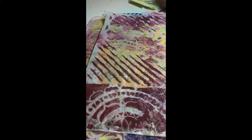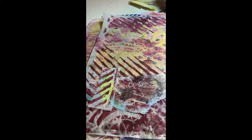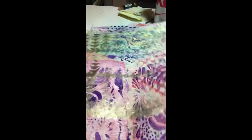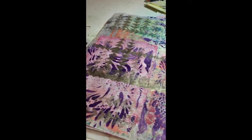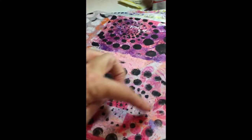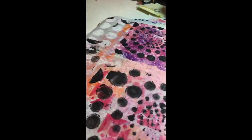Okay. Almost done with these, I promise, but they're just so fun. That's another one where I got a little bit of that shimmer on there. I love me some shimmer. Okay, there's that. Almost done, and then I'm going to show you my eggs. Okay, this is a spiral circle stencil.